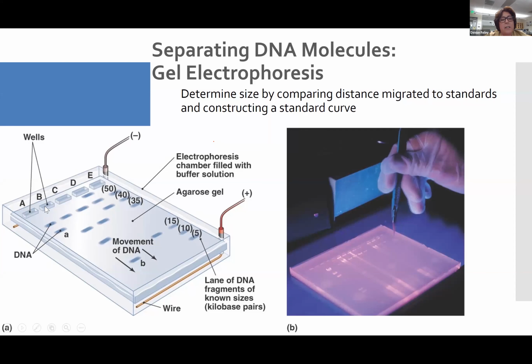So when you add your DNA here, and there's a buffer in here, and then you apply your electricity, the DNA molecules start to move towards the positive electrode because they're negatively charged, but they're going to separate by size. The smaller things are going to go faster. They can weave through the gel faster than the big things that get hung up and take longer. And so the biggest things will be on the top and the smallest things will be on the bottom.